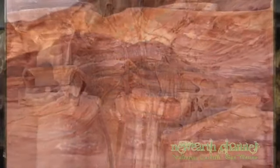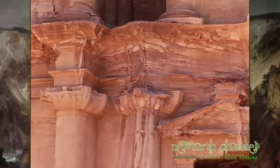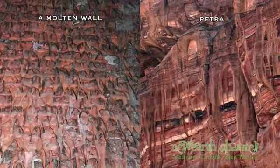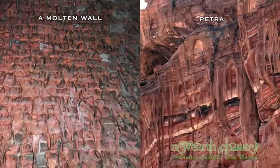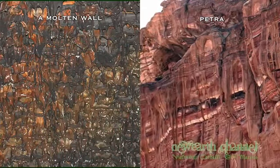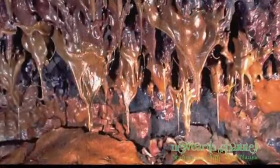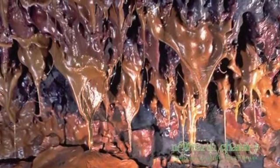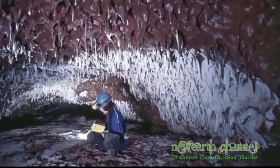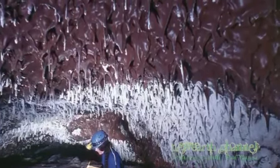And now please compare the damages at Petra with the damages which a brick wall suffered during the Second World War due to explosion and subsequent fires. Now please compare the damages at Petra with these formations which are found in caves where rivers of molten lava were flowing. Eventually the lava would solidify, and this is how it looks when it does.